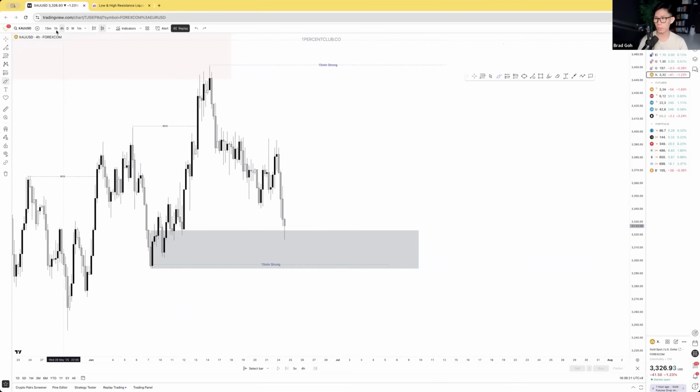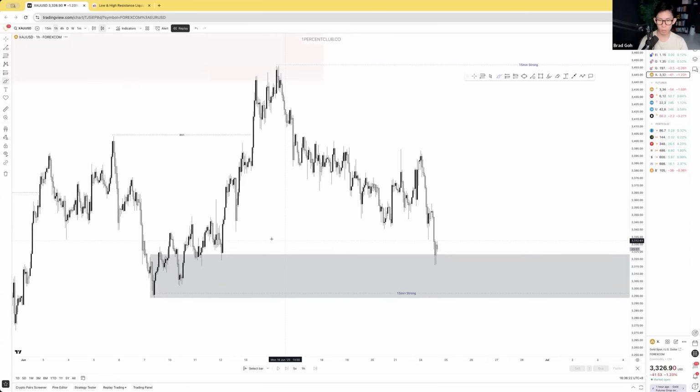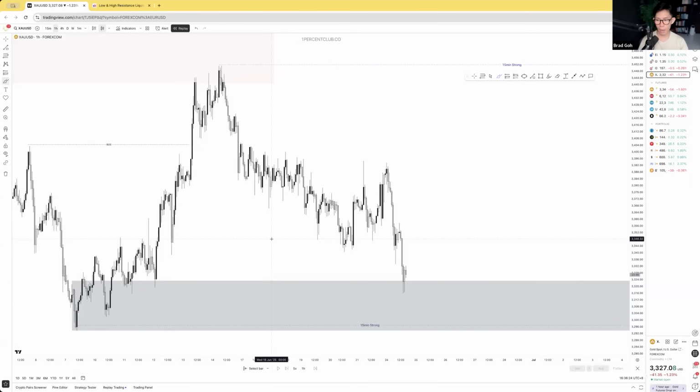Next thing is, let's just go down to the 1-hour time frame. You want to ask yourself, has there been any sort of liquidation whatsoever? In this case right here, we got price creating lower highs. This is just noise, and then price later on comes down here. And what do we have here? This was the last internal break of structure to the downside.